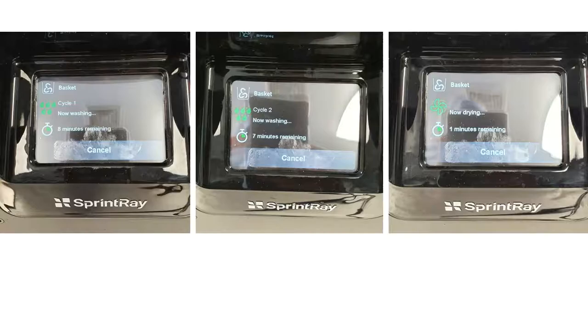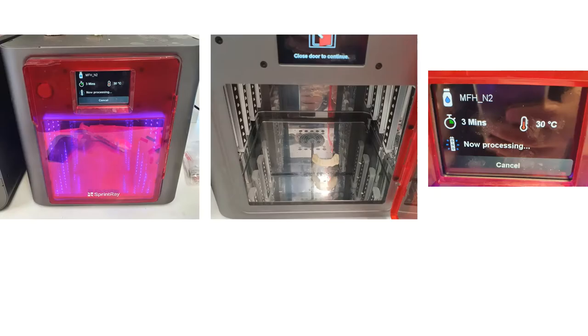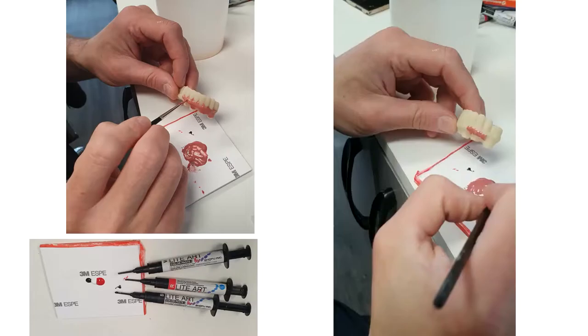It's got a really, again, nice interface. You see exactly how many minutes, what's going on, which cycle it's in. Is it cycle one washing, cycle two washing, or is it drying? So you know where you are in the process. And we take it, we put it into the curing oven. Again, nice interface, tells you exactly what's going on. Whole complete system that makes it simpler.